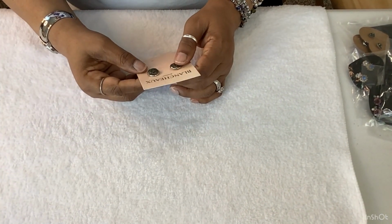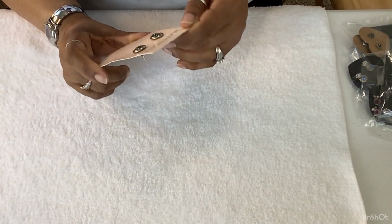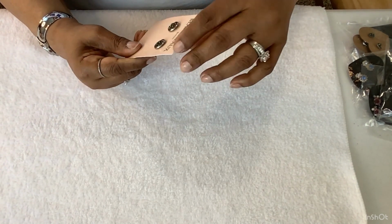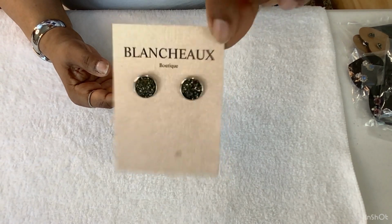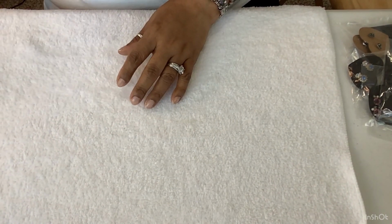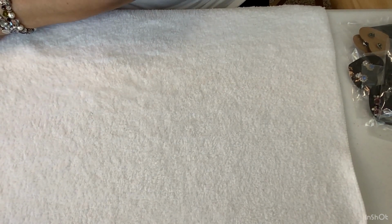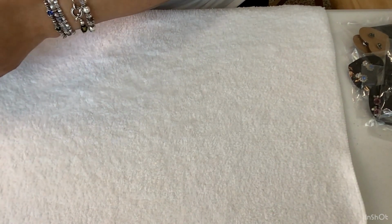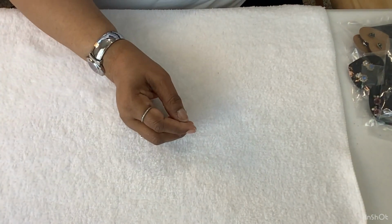I didn't put a price on these, but I'll let these be $4. Called Blanchard Boutique. I could be pronouncing that wrong. That's four. Okay. I may not be able to get to my earrings, but we'll see. I have some other earrings too to show you all, so I'm going to try to see if I can get to those. But first, I want to show something else.